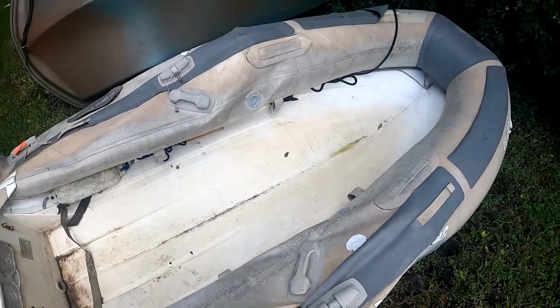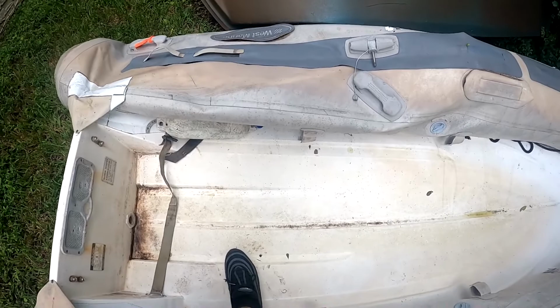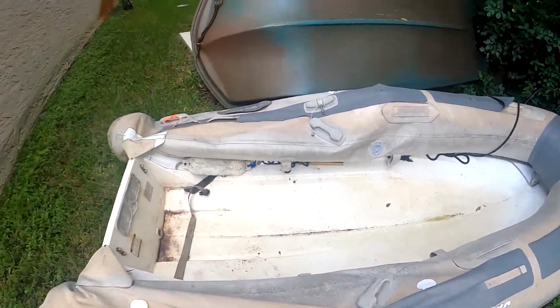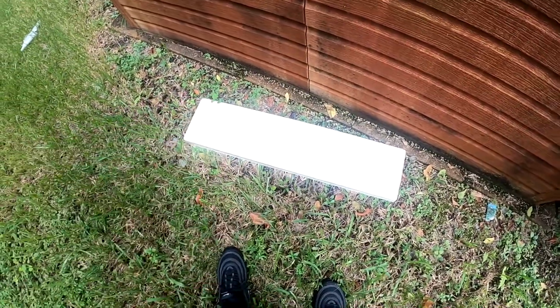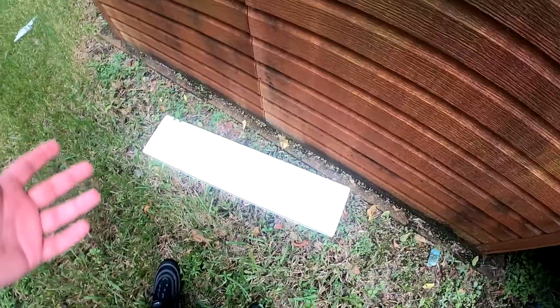I see a couple hairline cracks, but it doesn't look like anything that's bad. There's absolutely no soft spots. This thing is extremely sturdy. So looks like we got a great score. And another thing that came with the boat too, guys, is the actual seat for it, which will also help the resale value of the boat. So it's very, very sick too.